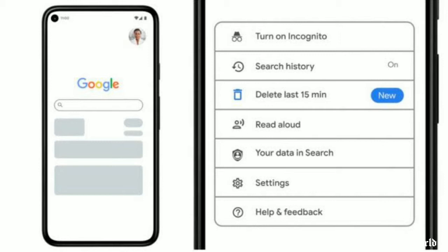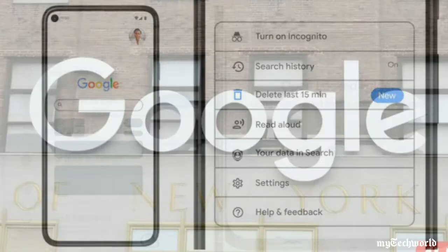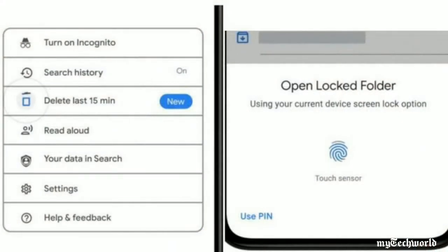On desktop, your options for deleting searches are limited to setting your history to auto-delete every 3, 18, or 36 months (18 months is the default for new accounts), or deleting searches by hand.